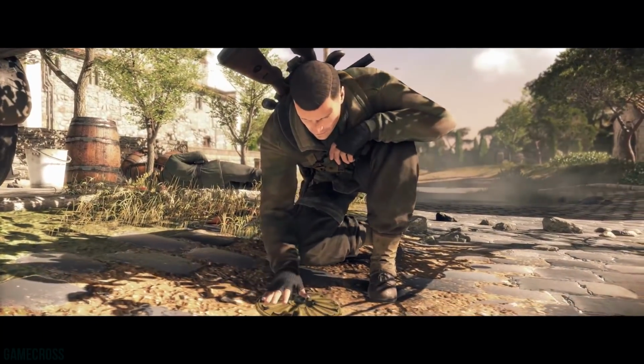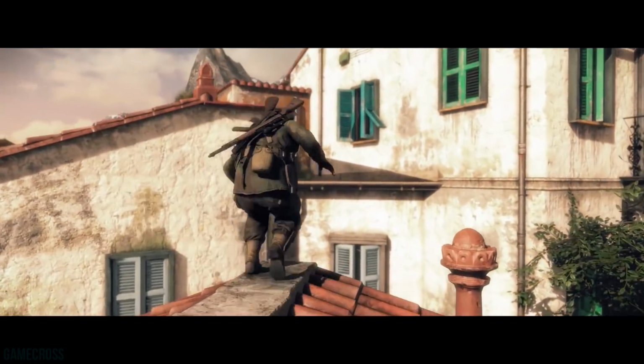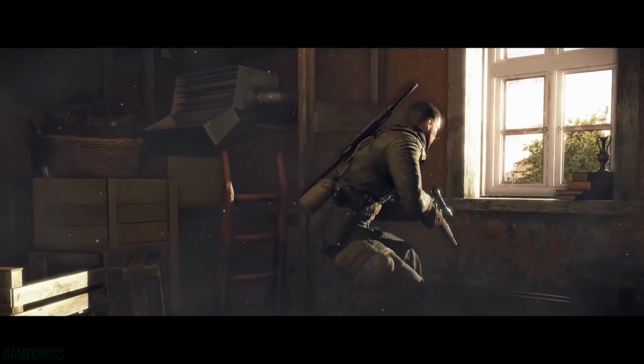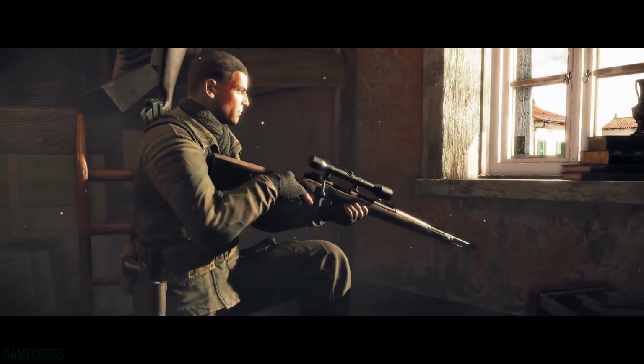Once again, $30 is a little steep for a game like this, but it did release just back in February, so you can't expect it to be like $15. So it is a solid pickup, and if you're a fan of the franchise, well, this is gonna be right up your alley.